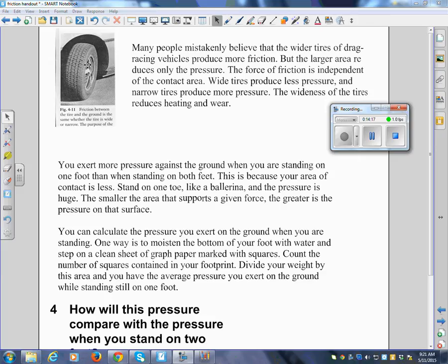They do, yeah. And I think they probably put special rain tires on too. Yeah, they have treaded tires. That's really the only reason, because they don't race in the rain.